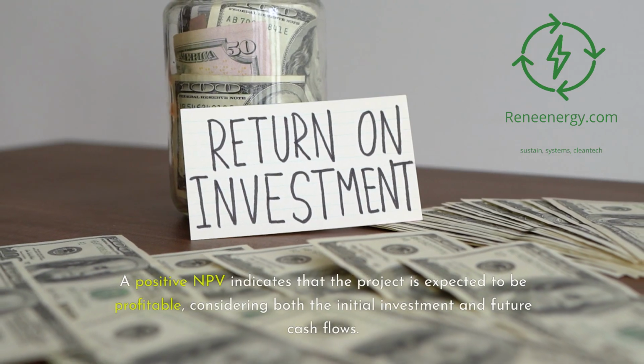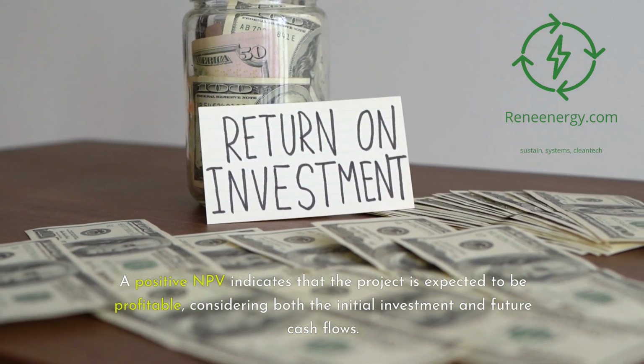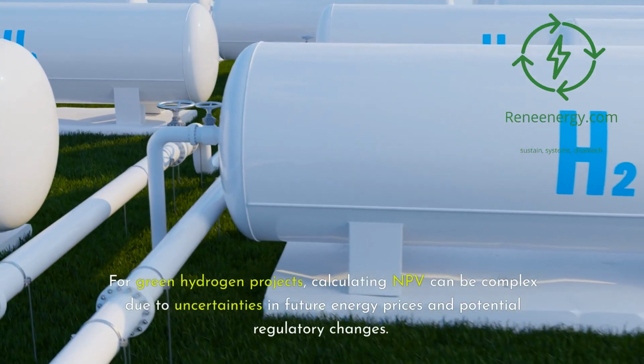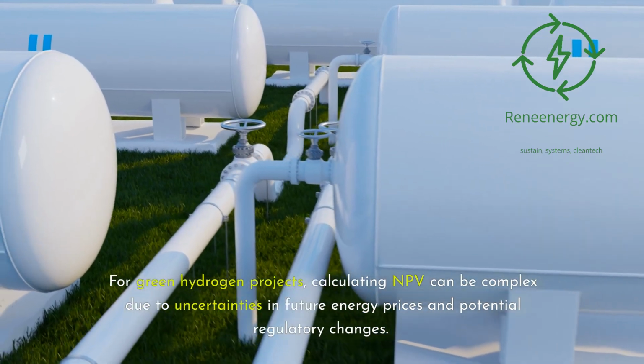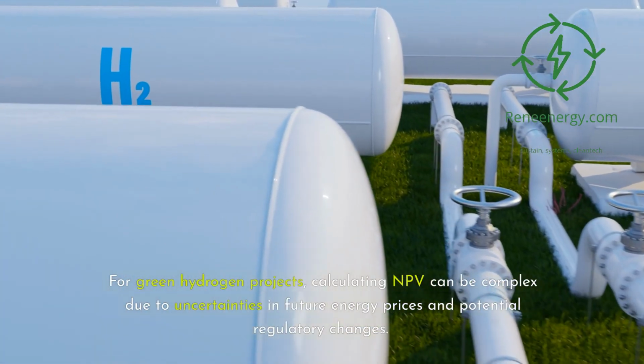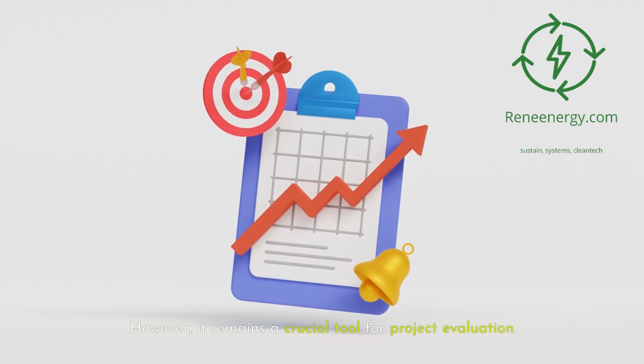A positive NPV indicates that the project is expected to be profitable, considering both the initial investment and future cash flows. For green hydrogen projects, calculating NPV can be complex due to uncertainties in future energy prices and potential regulatory changes. However, it remains a crucial tool for project evaluation.